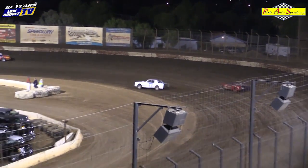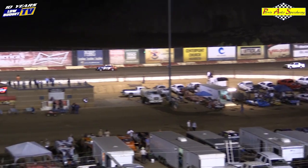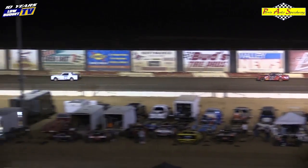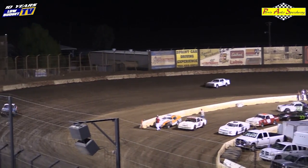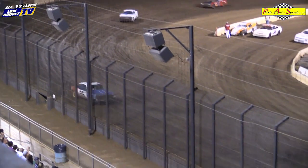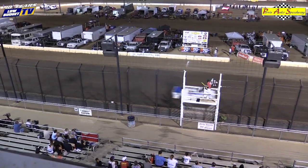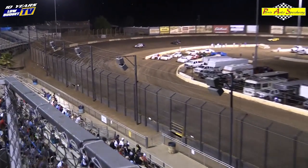White flag is out. Curtis in the number 25, your leader. Second and third, Bolden and Christensen. Curtis Dietz now takes the checkered flag. Second spot, 77 of Bolden. Third spot, Kenny Christensen out of turn number 4.